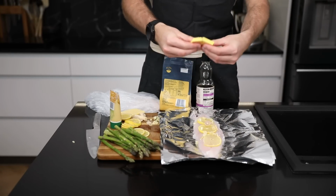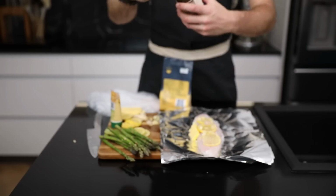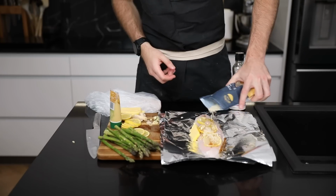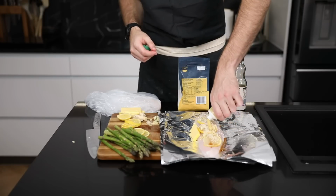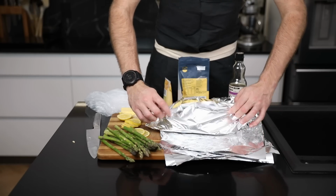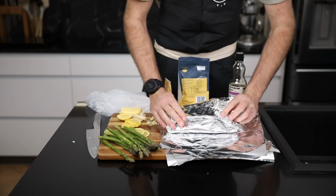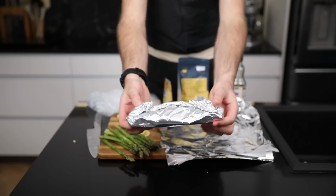You want about a tablespoon of butter that goes into this parcel as well, along with some toasted sesame seed oil. If you've just got regular sesame seed oil, that will be fine too. And then along with some sesame seeds that go in there, just for some added texture and flavor. Now you want to either put some fresh ginger in there or some ginger like I've got, and wrap that parcel up. So it's going to go in the oven as a steamed piece of fish inside this piece of aluminium foil, and you want to do that 4 times with the remaining fish and all of the remaining ingredients.